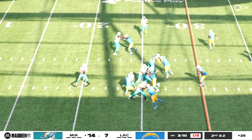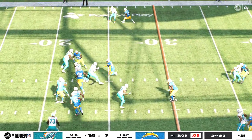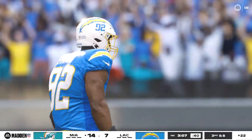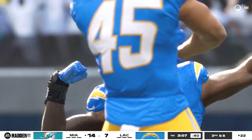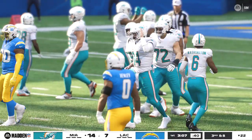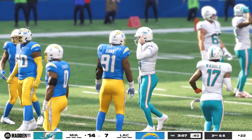Off the play fake, Ewers. In trouble, and he's going to be taken down. Justin Eboigbe getting in to drop him. It's a loss of 6, and it's 3rd down.